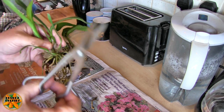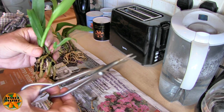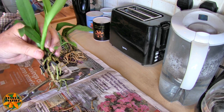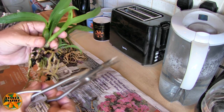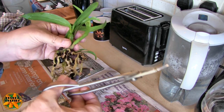Say a lot of these are stuck together, so you cut the dead bit off and it won't let go. So it's stuck on, dead end. Wiry bit. It's probably not going to go too much more with this one, I don't think.